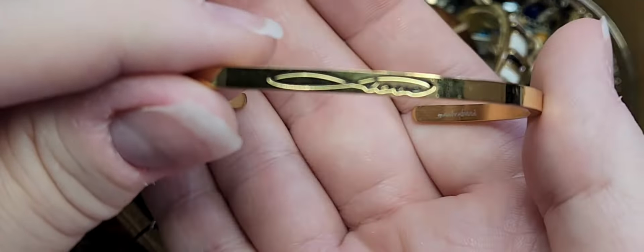Okay. Oops, almost dropped that. Okay, so we have, oops, we have a little necklace with a serious clasp. Oh, hello. Somebody's talking to me.